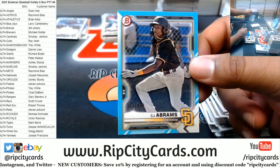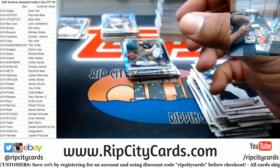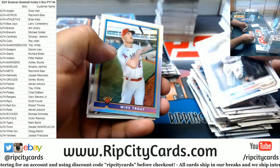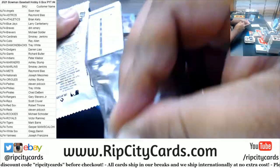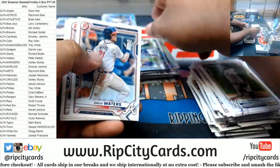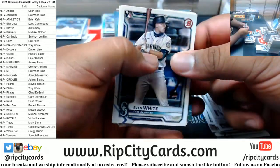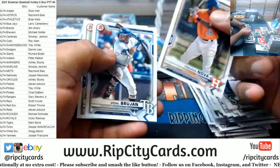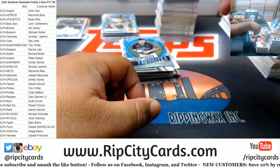Got CJ Abrams, $4.99 Padres. Lions pick is in. Nice Trout, '91 Bowman. Sewell to the Lions. Well, they got to protect Jared Goff. That's going to be tough for the rookie, though.